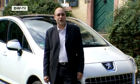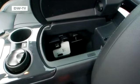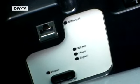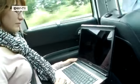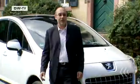Bernhard Voss from Peugeot explains the advantages of a van with internet access. Bernhard says that internet technology has developed rapidly. Peugeot has come up with a box called Wi-Fi that enables the customers to surf while in the car. Bernhard explains that passengers can upload, download, surf the net, watch films. There are 5 connections available.